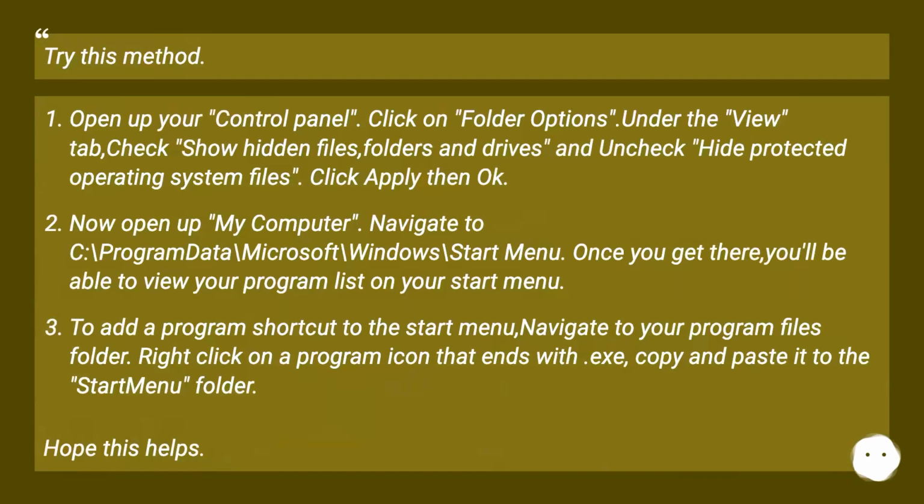I found an answer here left by D3FTON3Z. Try this method. Open up your Control Panel. Click on Folder Options. Under the View tab, check Show hidden files, folders, and drives, and uncheck Hide protected operating system files. Click Apply, then OK.